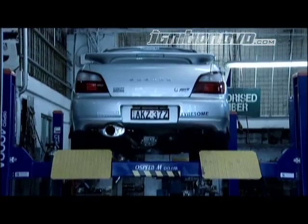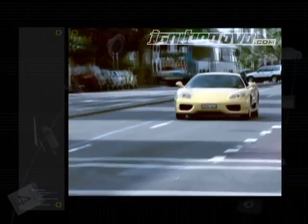Edition of Tech Talk, we'll be looking into aftermarket exhaust systems. We'll be discussing the basic principles of how they work and also how they increase the performance of your car. We'll also be researching the legal implications associated with them as well.